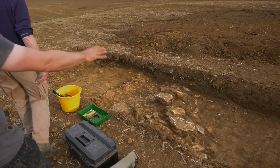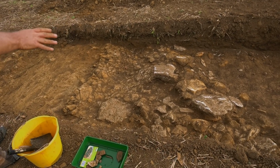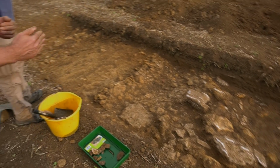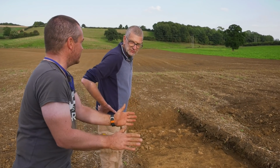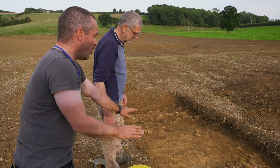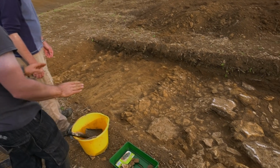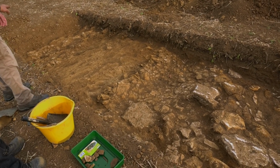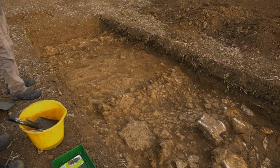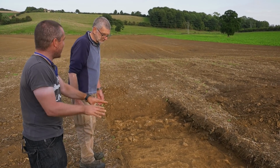Yeah, so I think the larger curving line of stones there is possibly the edge of the pond. They've put that there to hold it back or to stabilise it, to stop it slipping in. Okay. And then we seem to have this roughly cobbled surface here, which I think possibly did extend all the way across this patch where it seems to have been robbed out now. Do you think it's some sort of pathway or something? I think so, yeah, at least a walking surface around the pond.